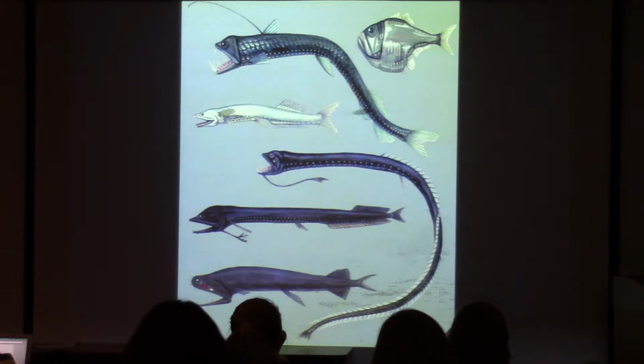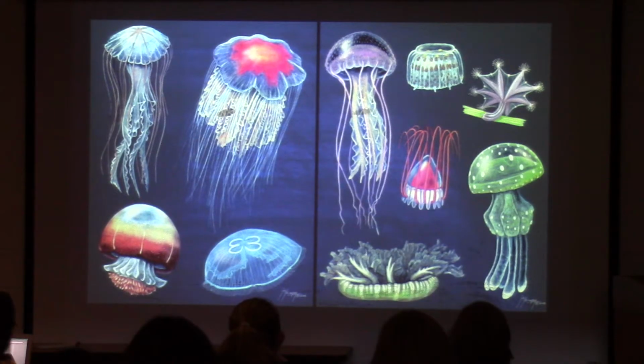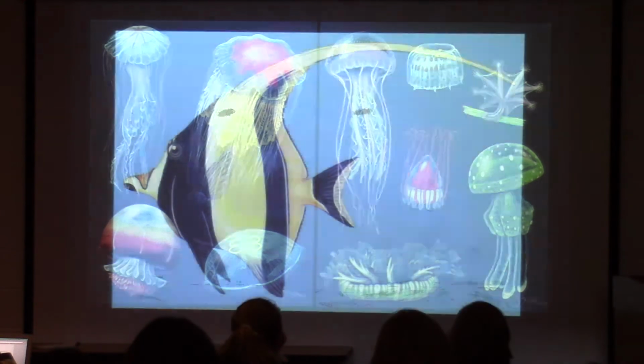So some deep sea dragonfish, seahorses and pipefish. Yeah, we've got thousands of these. We can spend hours.